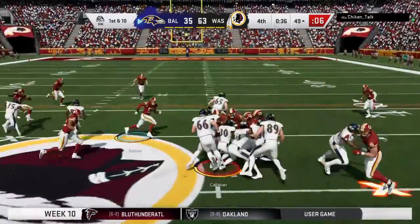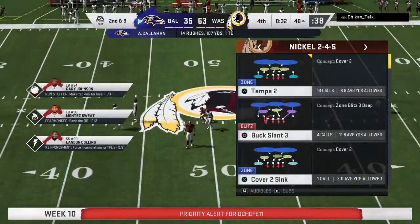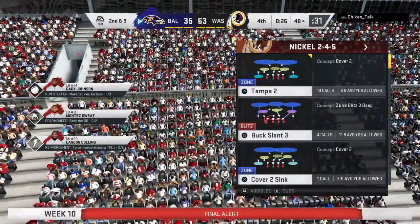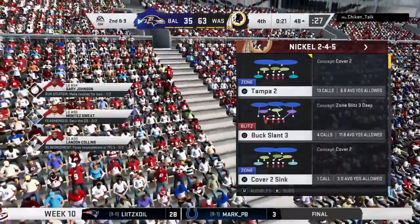They'll run on first down. Callahan. And he'll get this into enemy territory, but not by much as he's down to the 48. Credit him with a 1-yard gain there to make it 2nd and 9. Brings up 2nd and 9 at the Redskins' 48-yard line.